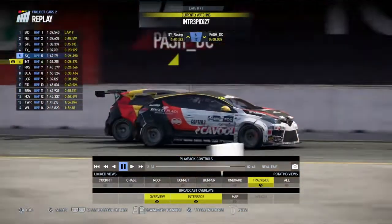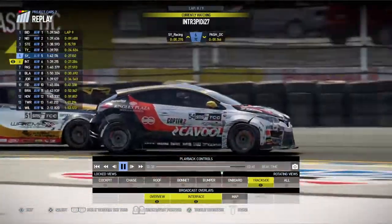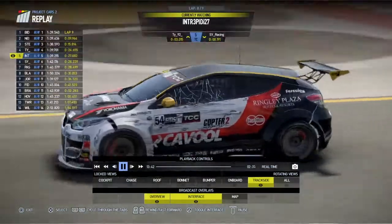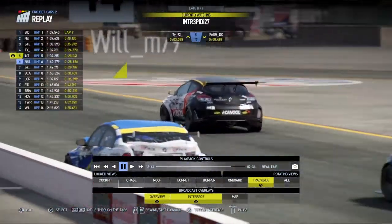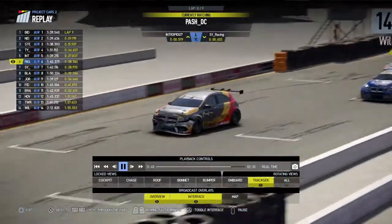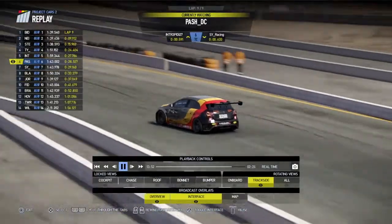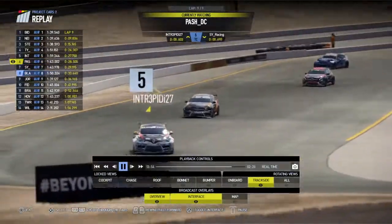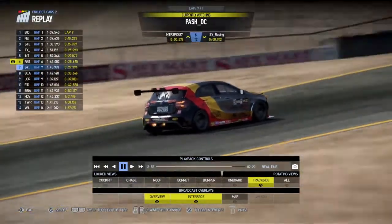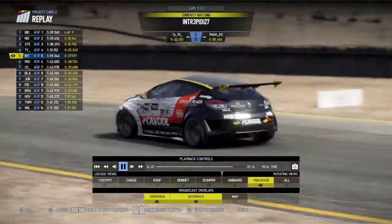So I think it wasn't really his fault because he was off the track anyway and he was trying to rejoin, but could have done it a bit more safely, I suppose. But then again, you can say that about every incident as it all gets very cluttered in there. Will needs to slow down and let these leaders go through. So Will getting in the way there and not really doing a good job of the blue flags, but he lets the cars through eventually as Pash goes through with Cy now down to 7th, and Intrepidi goes from the battle for 2nd down to 5th.